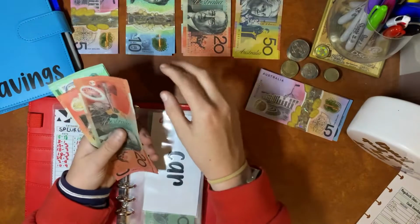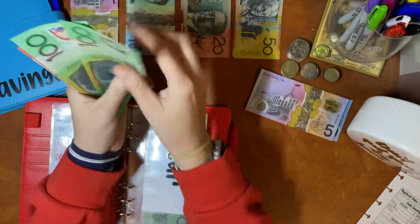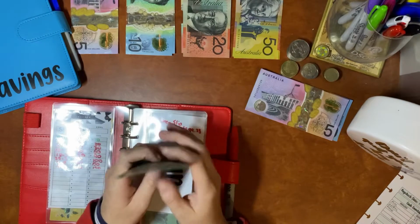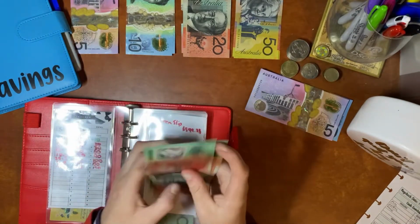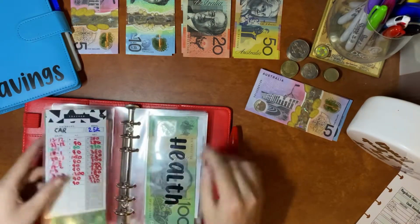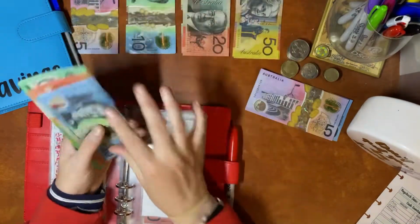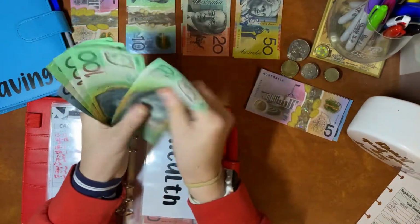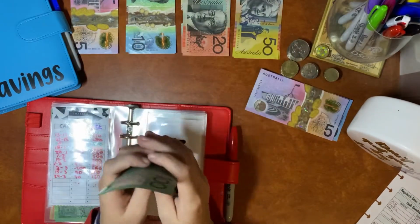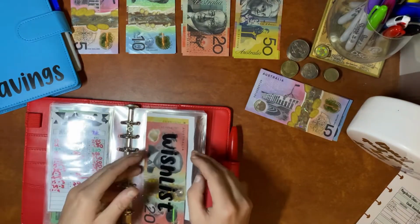We're going to get $40 for car. That will make that $300. $300 in car. In health, there's $30. So that now makes it 430. Wishlist is getting skipped.